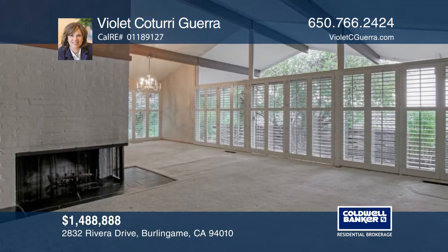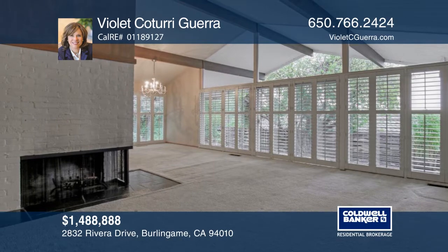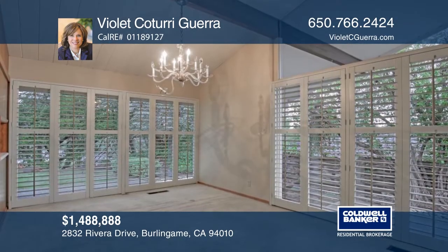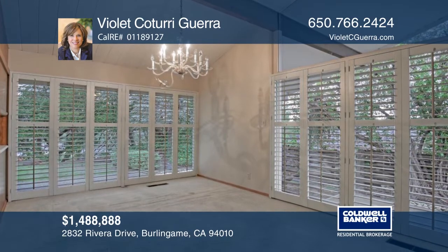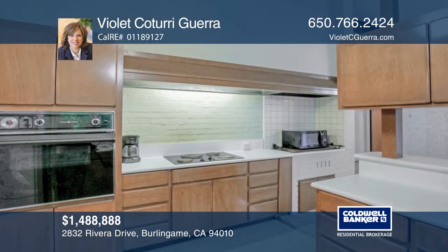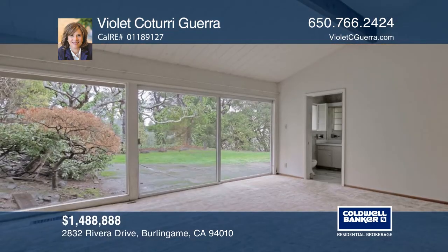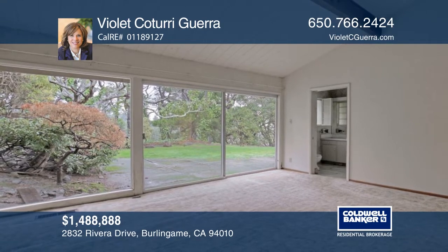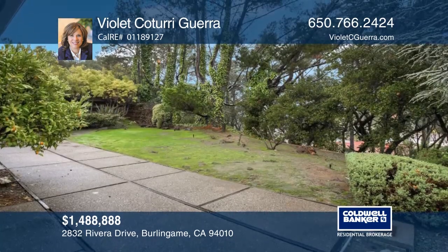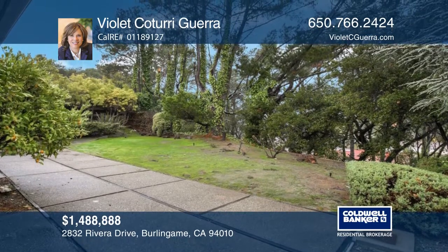This is an incredible 3-bedroom, 2-bath fixer-upper in desirable Mills Estates of Burlingame. Bring your contractors. It features vaulted ceilings, large windows, and a great floor plan with over 1,690 square feet of space on an over 8,000 square foot lot. Enjoy nearby shopping, desirable schools, transportation, and San Francisco International Airport. Violet Koturi Guerra can answer all of your questions about this amazing home.